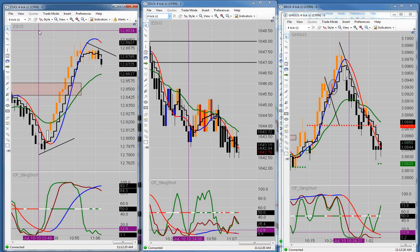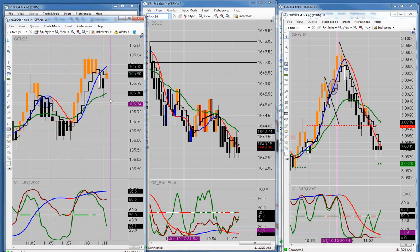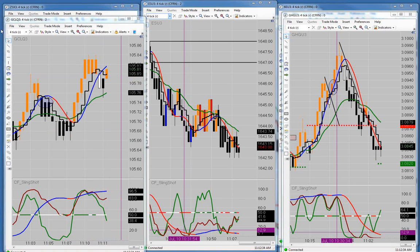Yep, 6J is 12.5. That's the yen. Okay, Robert. Crude oil has a long trade on this up close right here. It's got a long trade at 579.